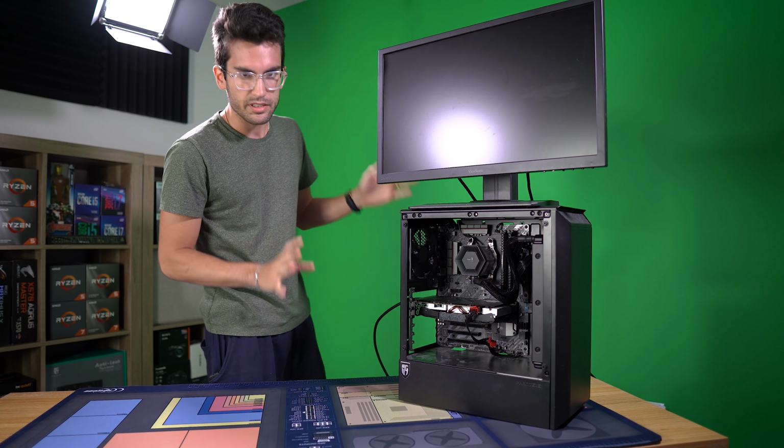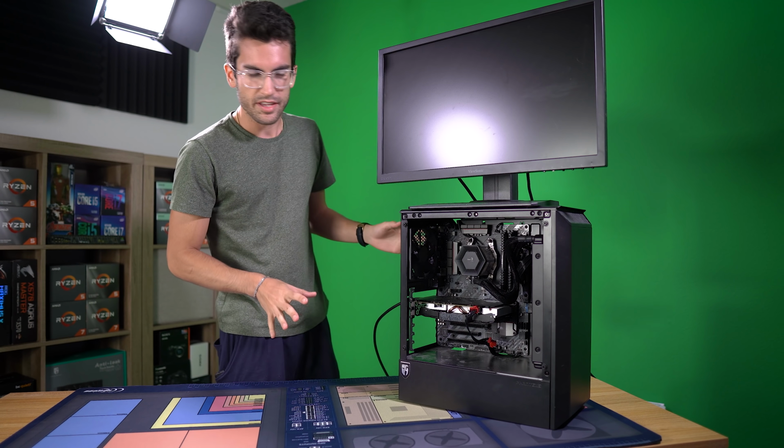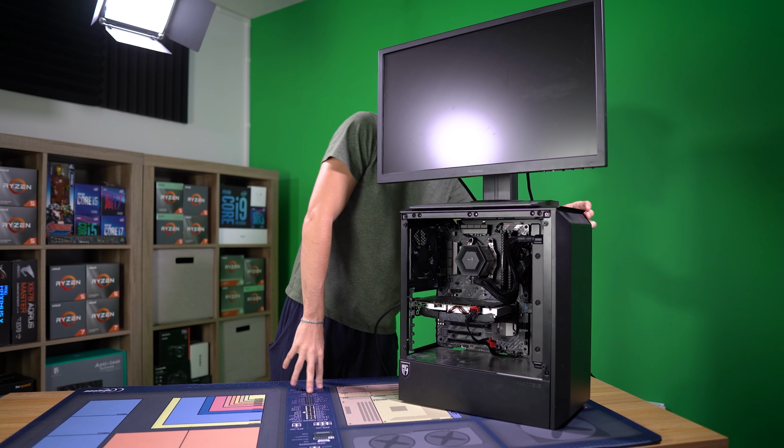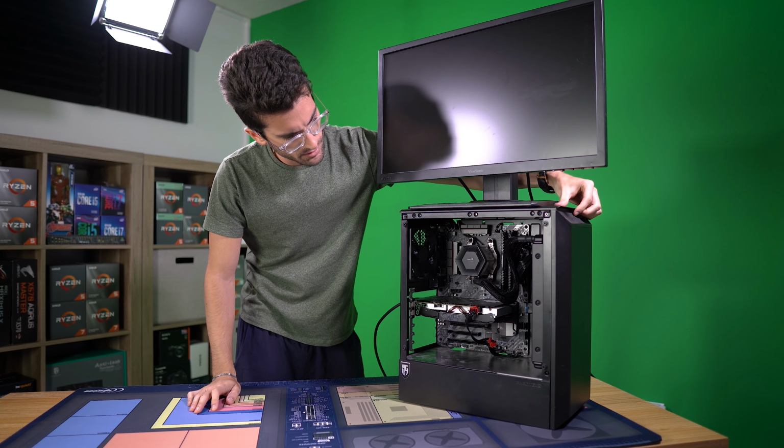All right, so I have just plugged everything in. I put the monitor on top of the tower for whatever reason. I don't know why I did that. But we're gonna power everything on now and see if sparks fly, literally. So power button's in the middle there.